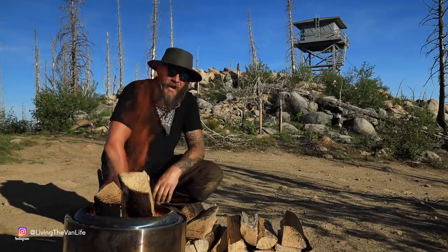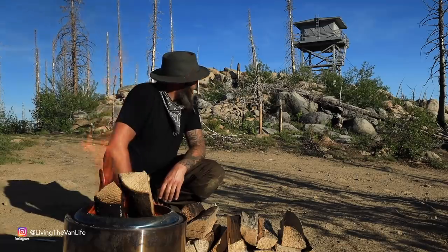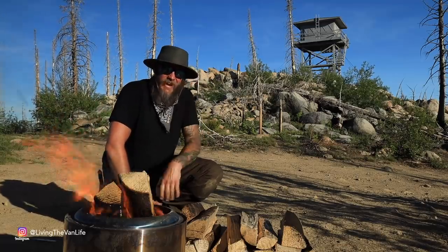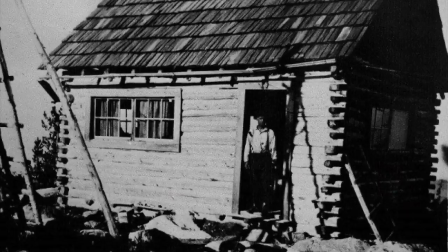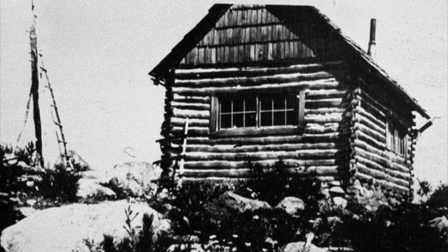Buck Mountain Lookout. This lookout actually has quite the history. It started in 1911 with just a log cabin up here, and it had a crow's nest built up in one of these big tall trees around here, and that's what they would actually use to climb up into and do fire watch for this whole entire area.